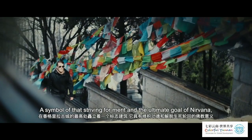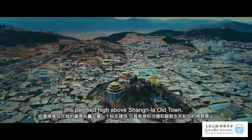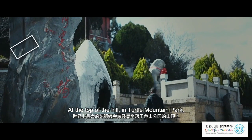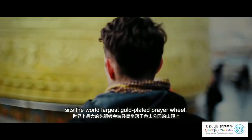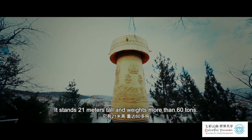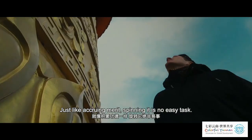A symbol of that striving for merit and the ultimate goal of nirvana is perched high above Shangri-La Old Town. At the top of the hill in Turtle Mountain Park sits the world's largest gold-plated prayer wheel. It stands 21 meters tall and weighs more than 60 tons. Just like accruing merit, spinning it is no easy task.